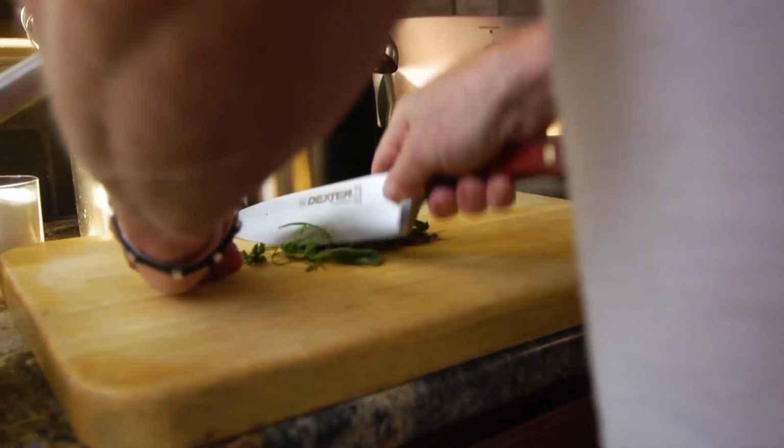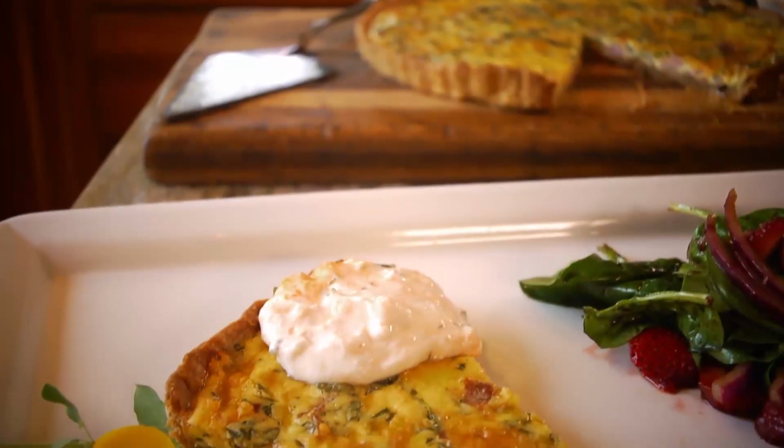Now some things wouldn't work. I don't know that rosemary would work because it might be overpowering, but maybe a little different type of basil. Mint wouldn't work. So, you know, it's fun. You can kind of customize and see what works, what doesn't work. But the herbs really shine through, and it's a good palette for that.